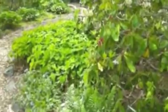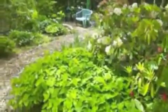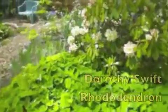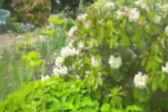I like the casual effect, very much like English country gardens, where you just meander around, and it's sort of an organic design. You just keep adding to it. And usually you repeat some of the plants that you've already planted in the past. And then you might go a little crazy with something you really love.